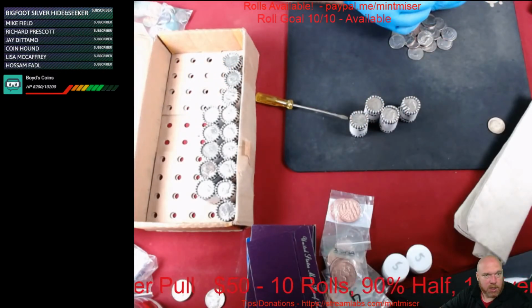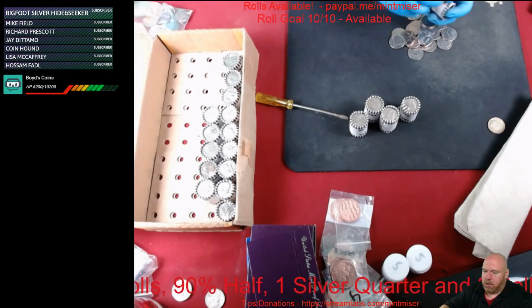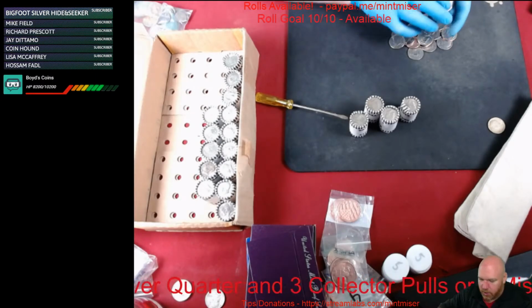Cool. I'll be able to get these things rolled up sometime this weekend too and get them back to the bank. They've been sitting for a couple of weeks.